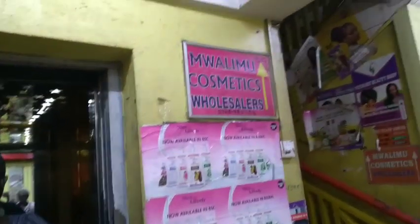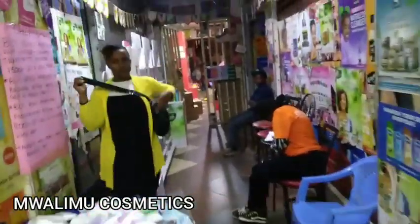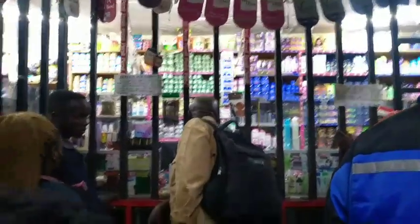And lastly, we visited Mwalimu Cosmetics in CBD. We just went there to check their prices on hair products, skincare products, and lotions. But we didn't buy anything specific from them.